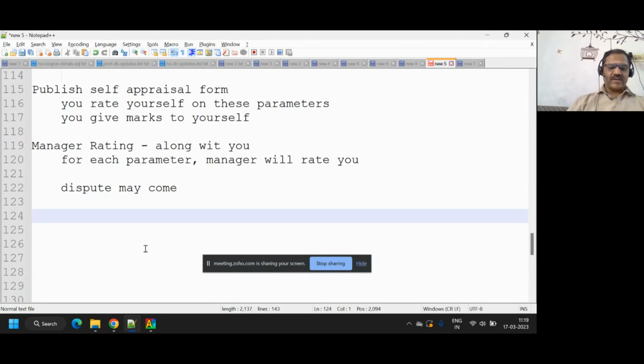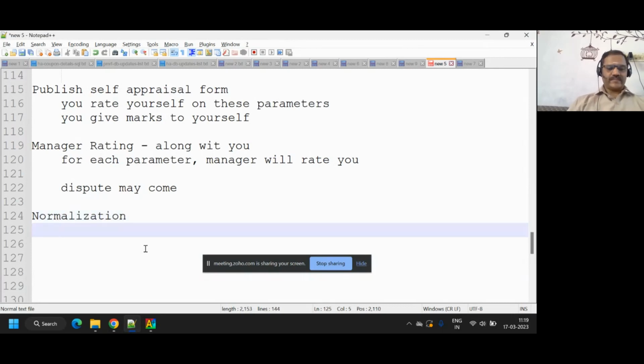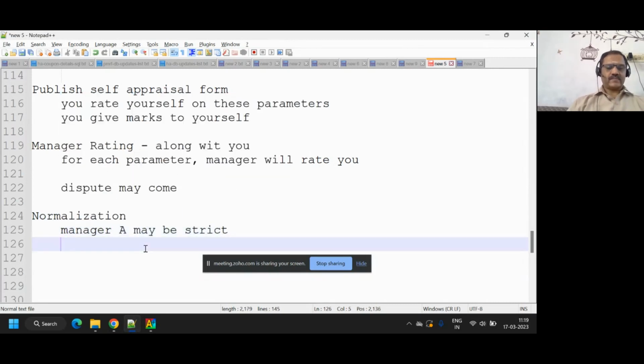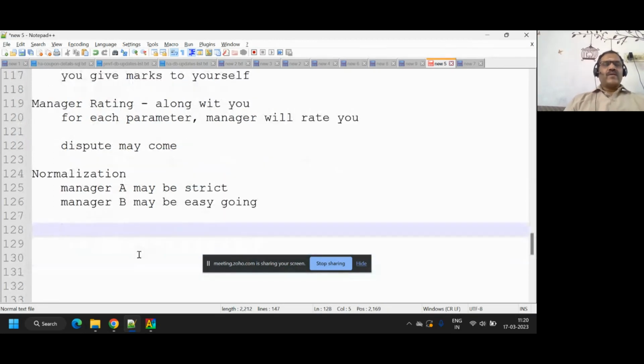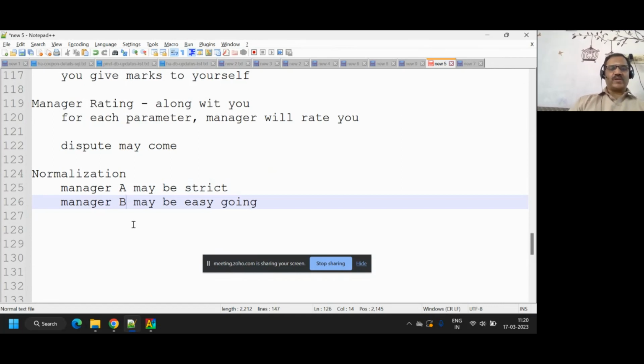Then there is something called normalization. Why? Manager A may be strict. Manager B may be, I would say, easy going. Getting a 7 from manager A is equal to getting 9 from manager B, because manager B always gives 2 marks extra. You might have noticed this in your colleges and schools also. Some teachers are very stingy with marks. You expect 3.5, but the teacher will give only 2. Especially the Tamil teacher would never give marks in my school. I think 3.5 for a 5-mark question itself is a big thing, unless you have written extremely well.